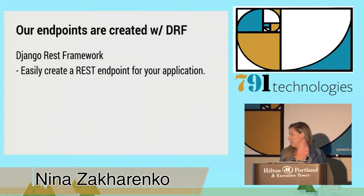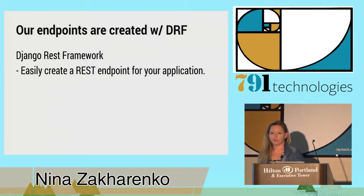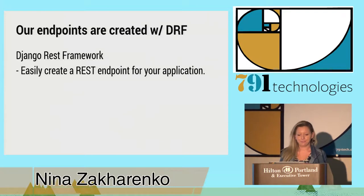So the endpoints that I'm using are created with Django REST framework. It's pretty easy to create a REST endpoint for your application. I don't know if any of you were at my talk yesterday, but I explored that in more detail. But for those of you looking at the code, the beef of the DRF stuff is in serializers.py and permissions.py, and then the routing is done in urls.py.